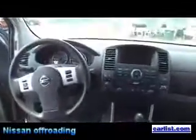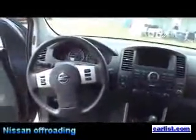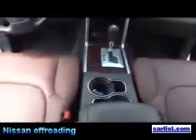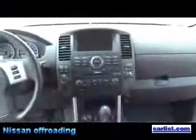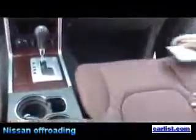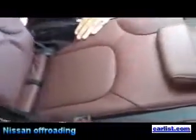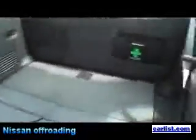Everything else is standard, including heated steering wheel, heated seats, new color, the Bose audio, the Bluetooth, the intelligent key, everything is standard. Basically, you just have to decide if you want the navigation system and the vehicle. It starts at about, the V8 LE is $49,000. It is, yeah. You do have the entire lineup.